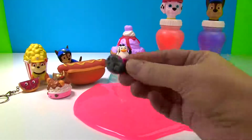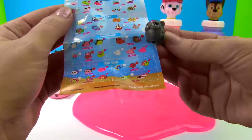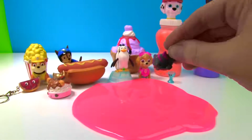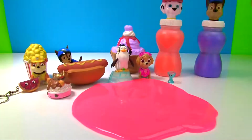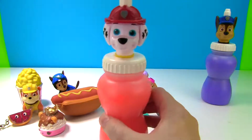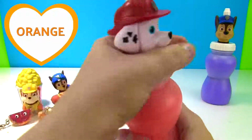And look at this one. He looks like he can swim in the slime. This is a big swimmer, and this big swimmer's name is Tammy Tiger. She is a tiger fish in the slime. We still need to find Chase. Let's see what Marshall has for us. Here's Marshall, and this Marshall has orange slime.